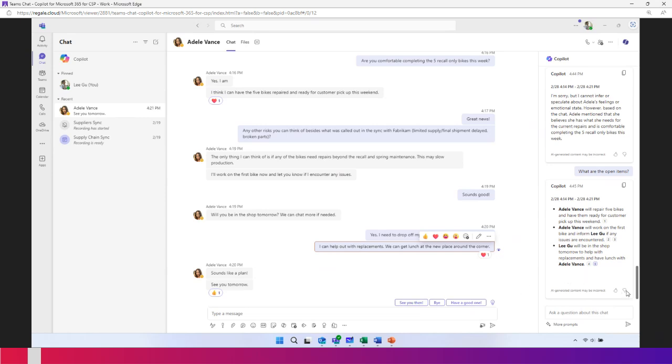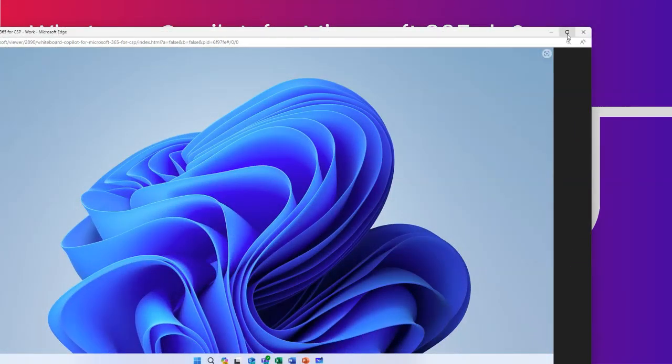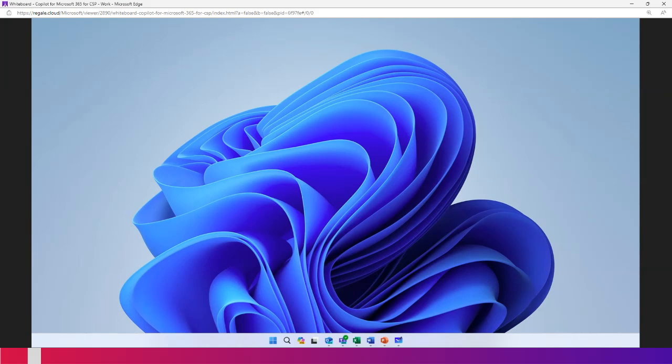So that's the end of the demo there. So you can just see how quick it is that we can get up to date on chat conversations, you know, historical ones as well. So that one. And the last one I have, which I'll go through quickly because we're nearly at 12 o'clock, it's just about whiteboard. I don't know if people use it as much, but it can be quite useful.